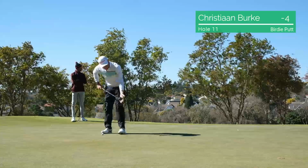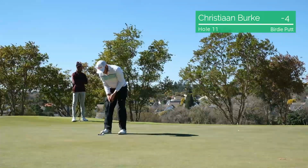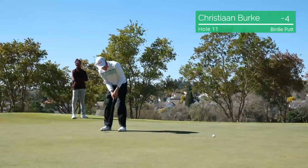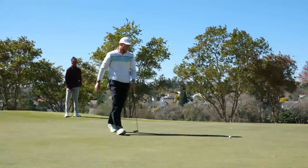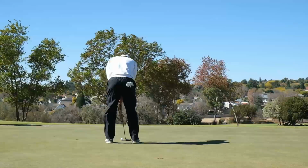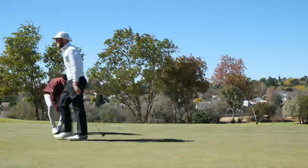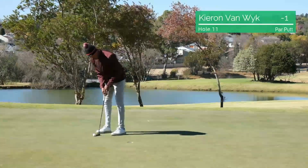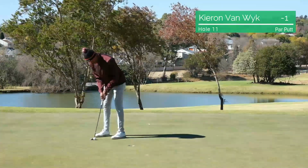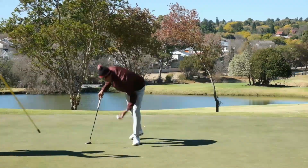Christian Burke trying to make a birdie on the par 4 11th. This man is playing some great golf lately. Just slides by the hole, unfortunately. Good par nonetheless. Kieran van Wyk for his par putt on the 11th. Oh, just sneaks that one in. Great par.